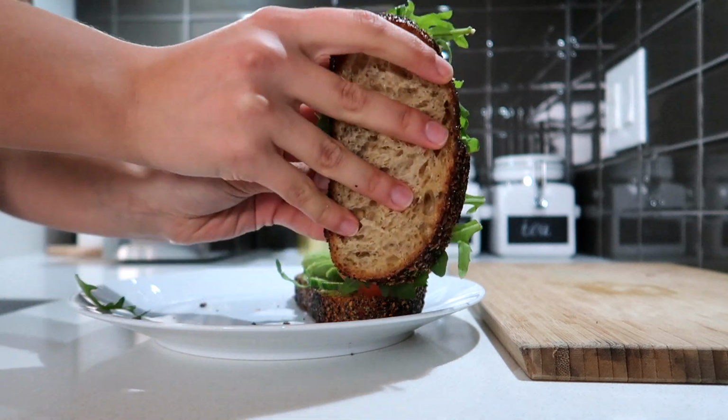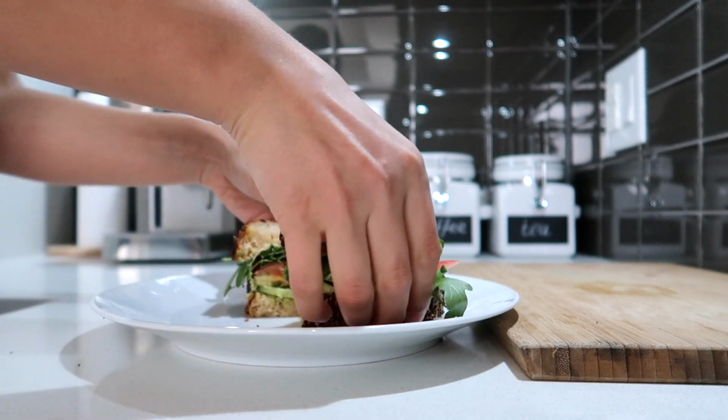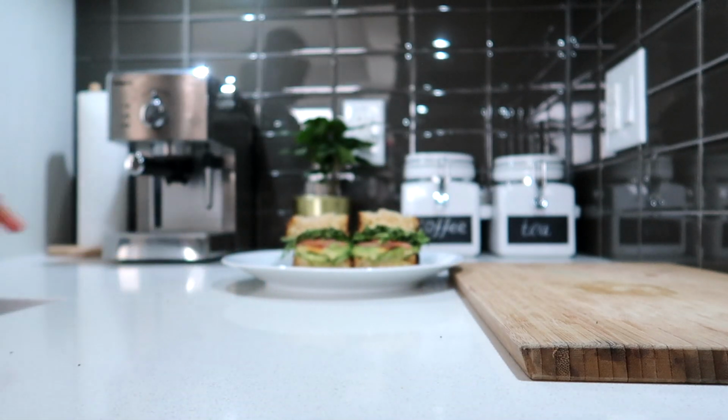So once the sandwich is ready, I assemble it and I cut it in half so I can see all the layers. I always make sure my food looks pretty and very appetizing.